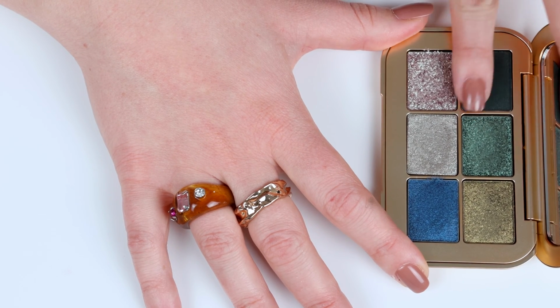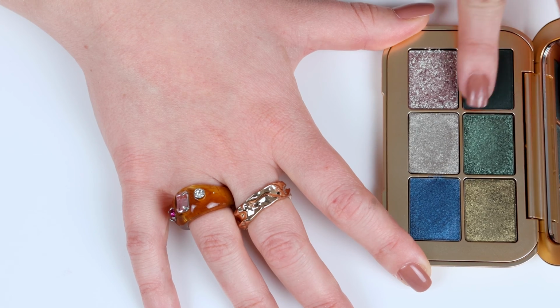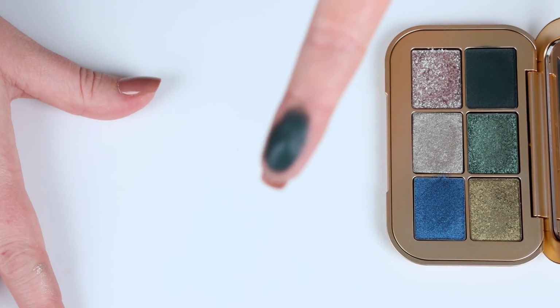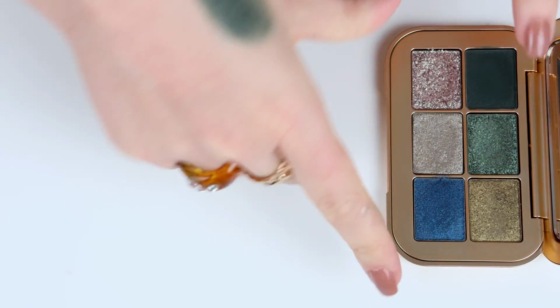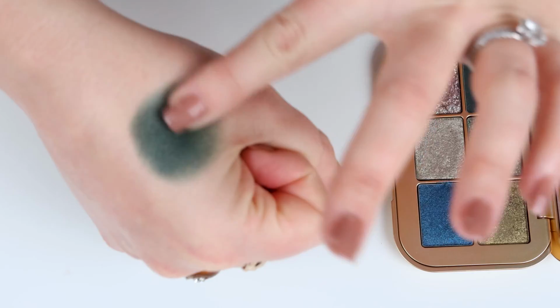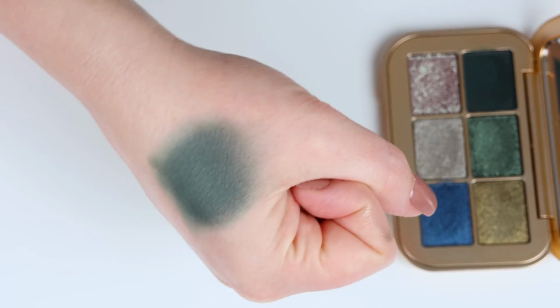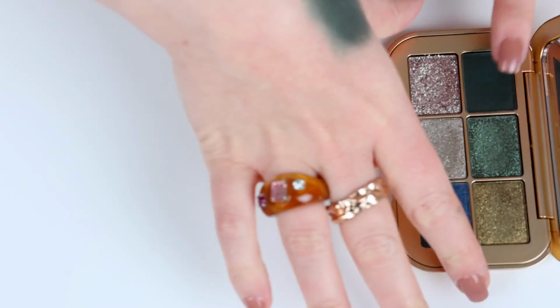So the first shade here is Troubadour, and this is a seamless matte, and it's a deep inky teal. It's interesting because it looks almost like black in the pan, and then you swatch it out and it's the most beautiful deep, well, she's called it a teal, but to me it's like a really deep forest green almost. It's really lovely. Look at that. That is beautiful.